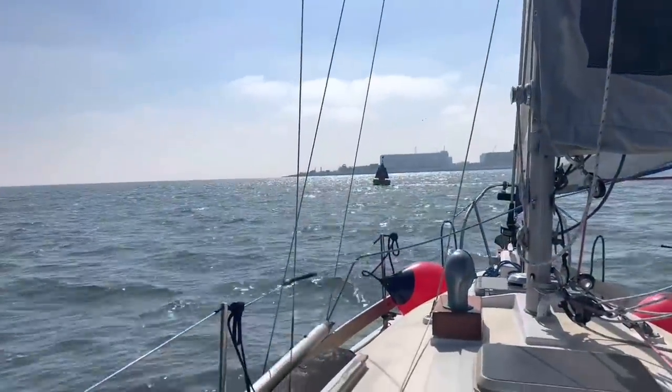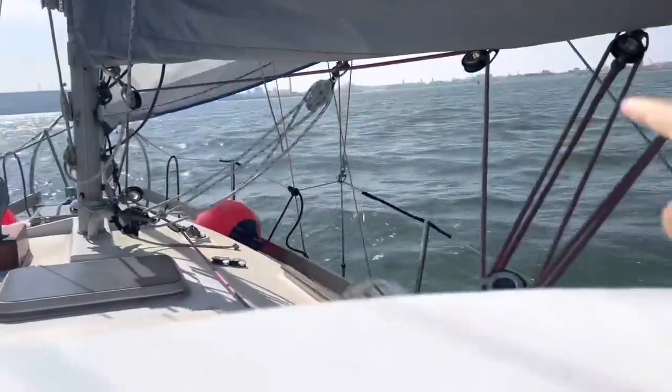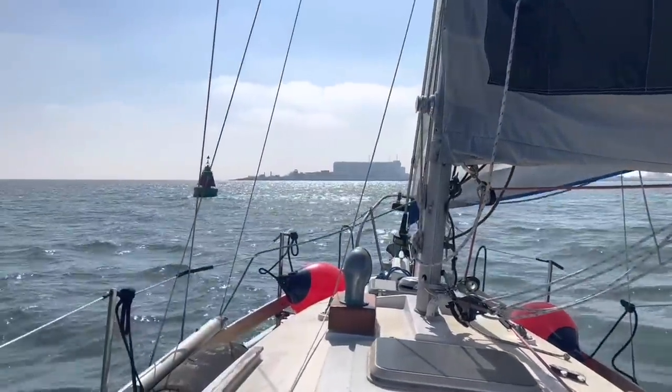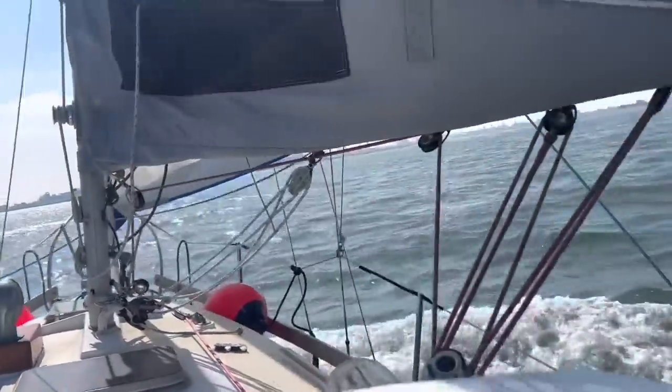How strong the current is. We're basically just drifting sideways and we're pointing over here, but we're actually going to end up drifting right into the channel here. There's that marker. It's working perfectly. Actually, almost just barely made the turn. If we had gone too far past it, I don't think we'd have been able to make it back up against this current. It's quite strong.